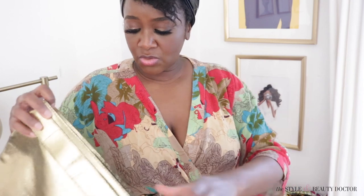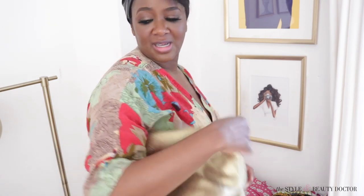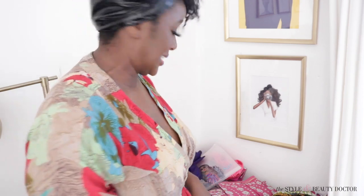It still has a tag on it. I'm usually not bad like this. This is bad. And it's still got the stuffing in it, the original stuffing. To be quite honest, I'm not in love. Donate.